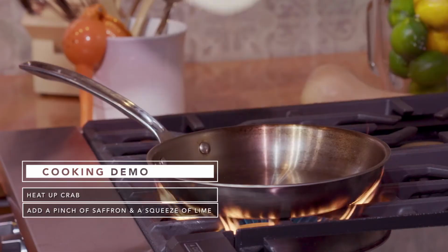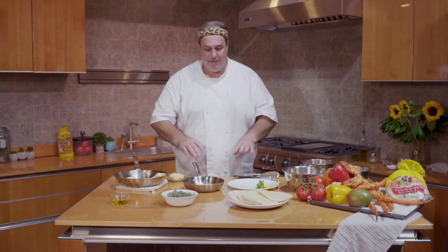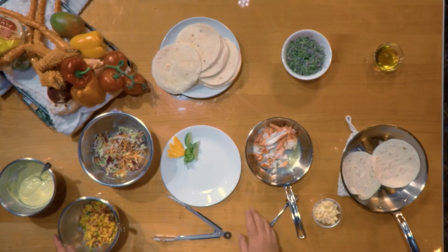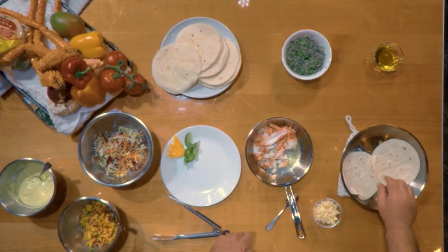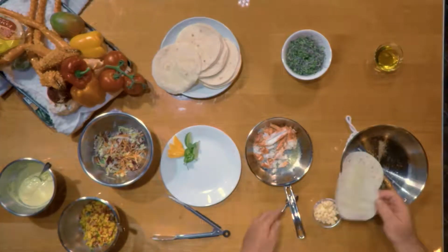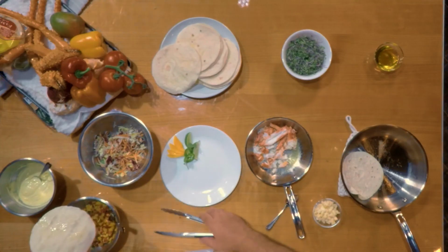So next what we're gonna do is toast our tortillas. Now we're ready to put our taco together. Look at all these luxurious ingredients as they come together. This smells absolutely fabulous with the truffle salt. So what we did here is we toasted these tortillas a little bit. And the side that has the oil and the seasoning is the side that goes on the inside.